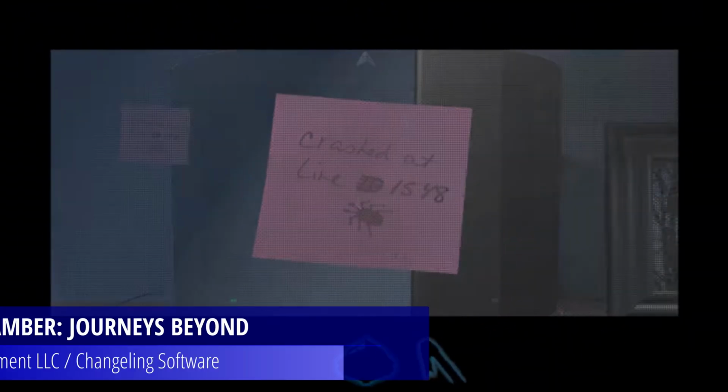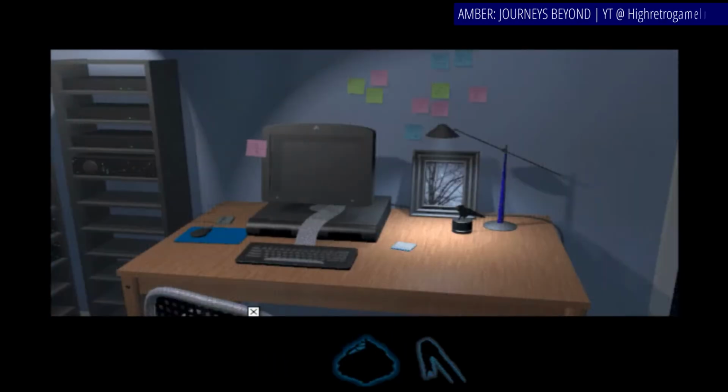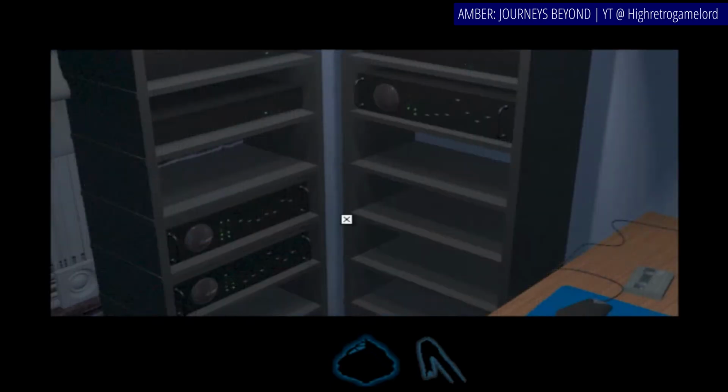Myst's arrival on the gaming scene, whether you liked its gameplay loop or not, was important for many reasons, one of them being spawning a number of similarly looking or playing games. And while many of them were disappointing, some weren't. And Amber: Journeys Beyond was definitely one of the better ones inspired by it.